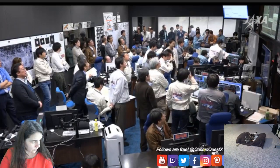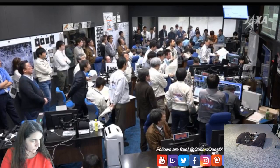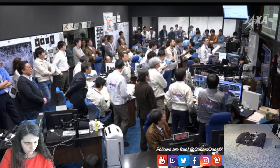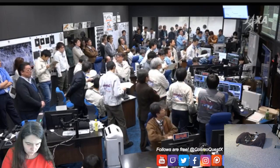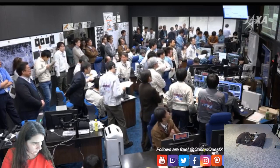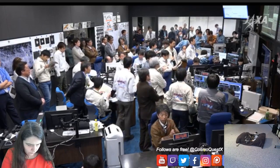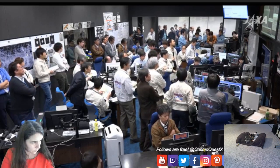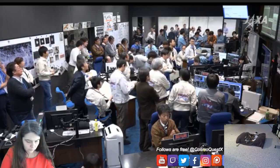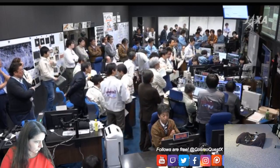SCI was separated and the retreating action was taken, and this was reported. So things are progressing steadily. The next key point will be the separation of the camera. Is that the case? Yes. The people responsible for DCAM, I'm sure they were being very nervous in the control room as well. Everyone is looking at the monitor.